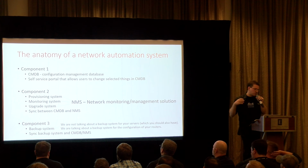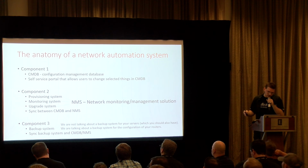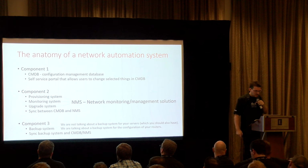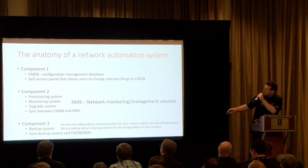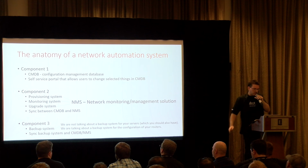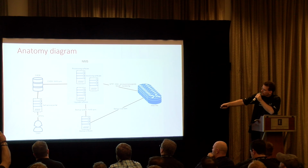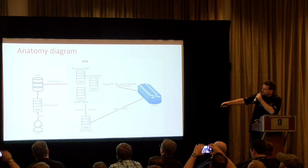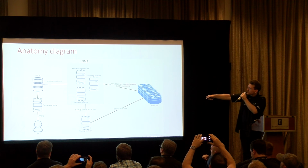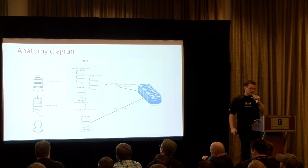We are, of course, not talking about the backup system for your servers, which you should have anyway. We are talking about the backup system for the configuration of your routers, and also some way to automatically get all of your routers from CMDB to the backup system. So here is a nice little diagram. Users are down here. They interact with the self-service portal, which changes things in CMDB, which then the provisioning system takes and provisions onto the routers, and you have backup of the configurations.